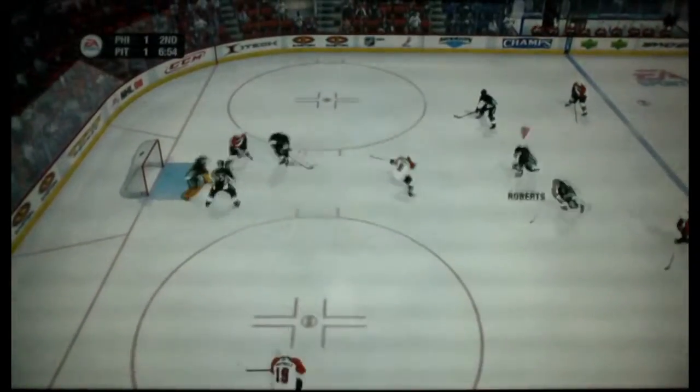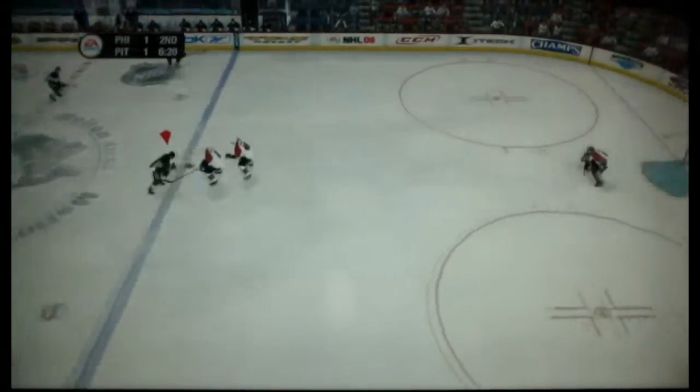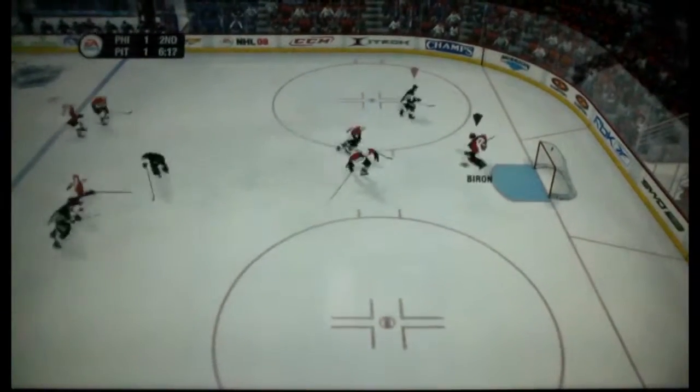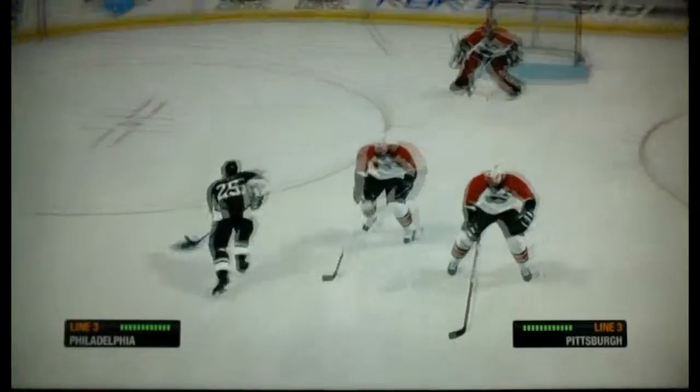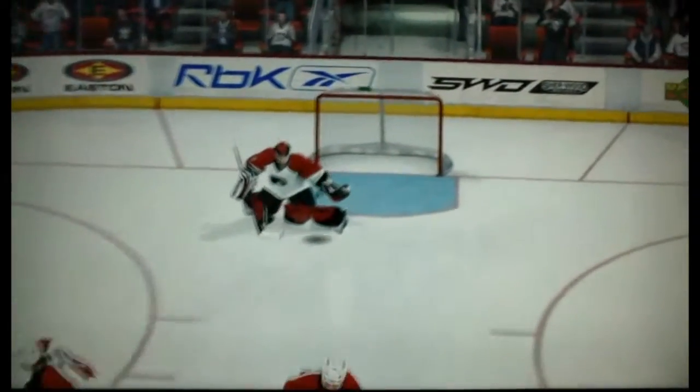Upshaw winds up passing it, Eaton intercepts, though. Talbot gonna go from center ice, he takes a shot, Byron covers up. We'll get a face-off here with 6 minutes and 10 seconds to go. Tied up at 1 goal apiece. Glove save by Byron. Covered up. That was earlier in the game. Or at least I should say earlier in the period.